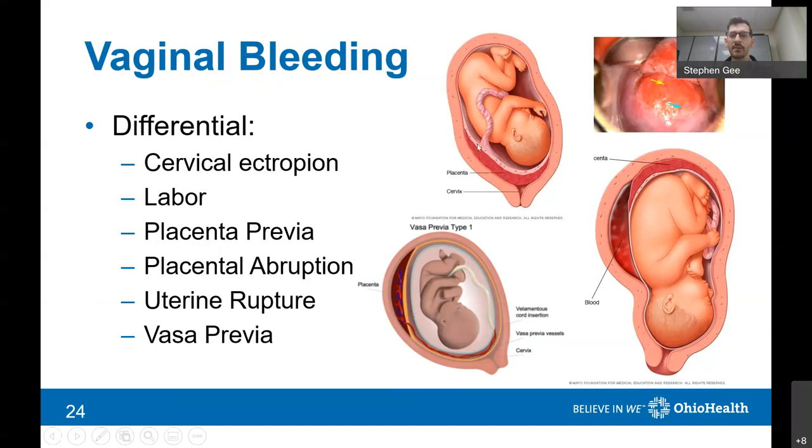Placenta previa, or a placenta that's overlying the cervix. Usually patients know if they've had prenatal care that they have this. You shouldn't check the cervix of someone who has a placenta previa. So if they tell you they have that, wouldn't check their cervix, as that may be where their bleeding is from.